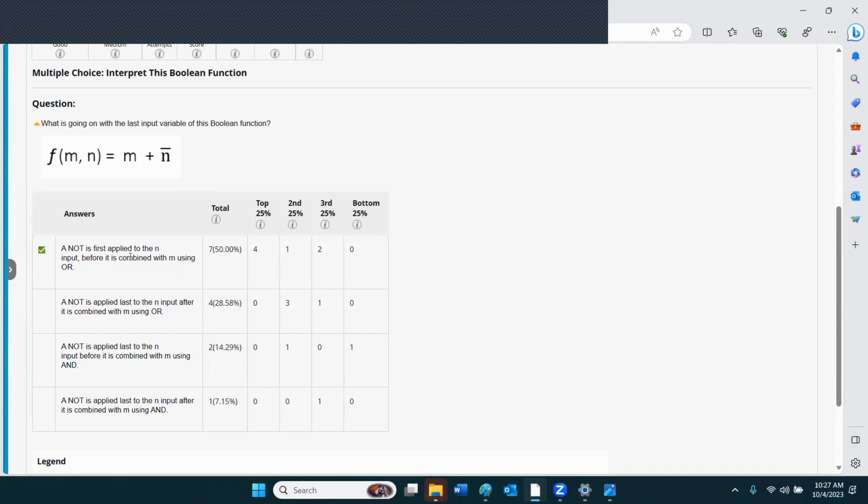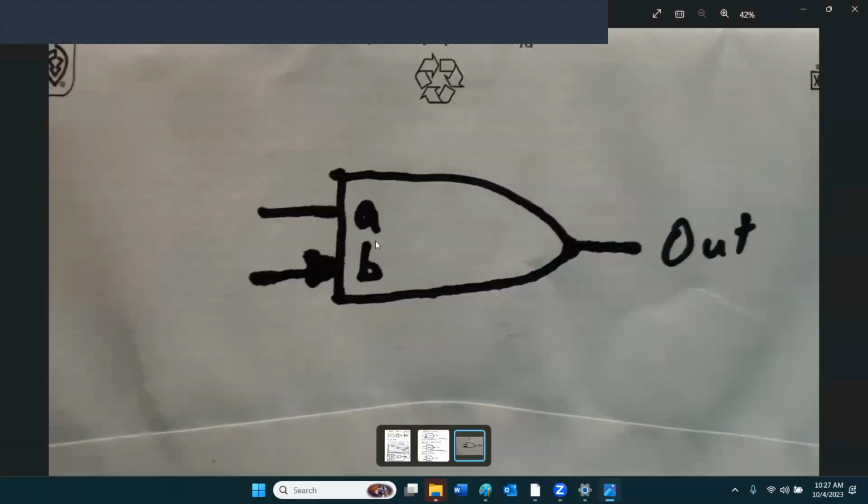So a not is first applied to the n before it is combined with m using or. Put another way, this is what I have right here, except it's m and n. If I take this same diagram and I substitute m for A and n for B, that is exactly the scenario we're looking at here, okay?